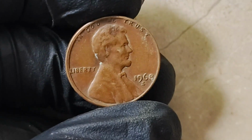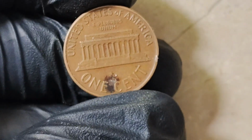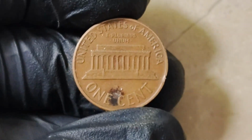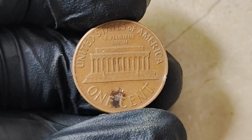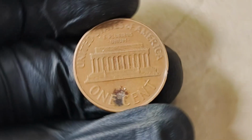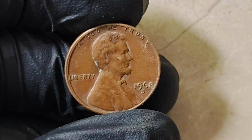Let's rewind the clock to 1968. It was a year of change. The country was in turmoil. The world watched as the US Mint reopened its doors in San Francisco and began producing proof coins once again. That's where this story begins. You see, in 1968, the San Francisco Mint struck millions of Lincoln Memorial pennies, each one carrying a small but powerful mark, the letter S just below the date.